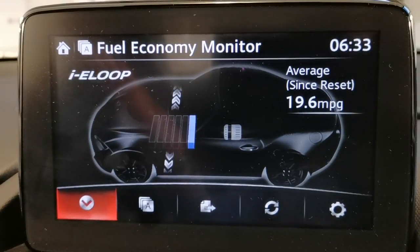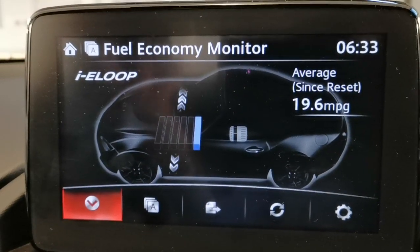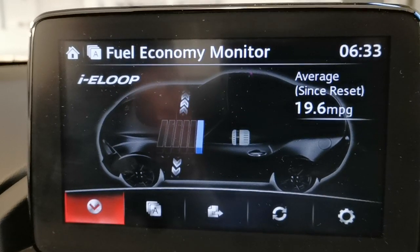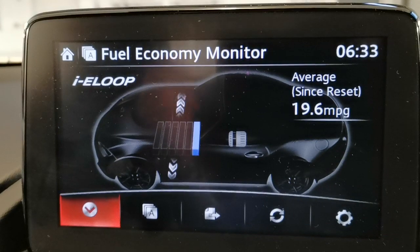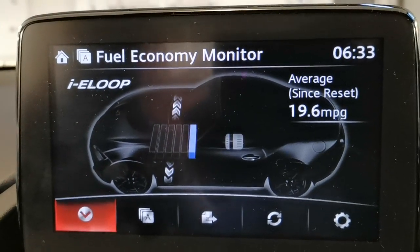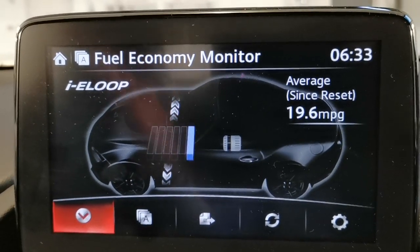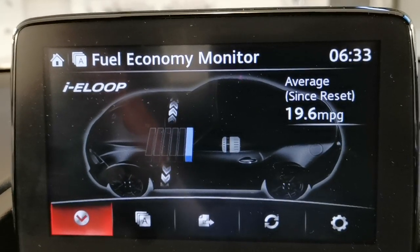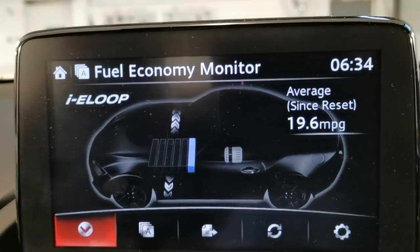It's got i-ELOOP, which is their regenerative system, so all the kinetic energy through braking, deceleration, etc. is captured by their integrated storage generator and helps power some of the vehicle's electrical systems, so even better. Average since reset 19.6 mpg. Please don't take that as gospel. That is just where the car has been driven a shortish journey, could have been just down the road on road test. This car will produce way in excess of 30 miles per gallon.